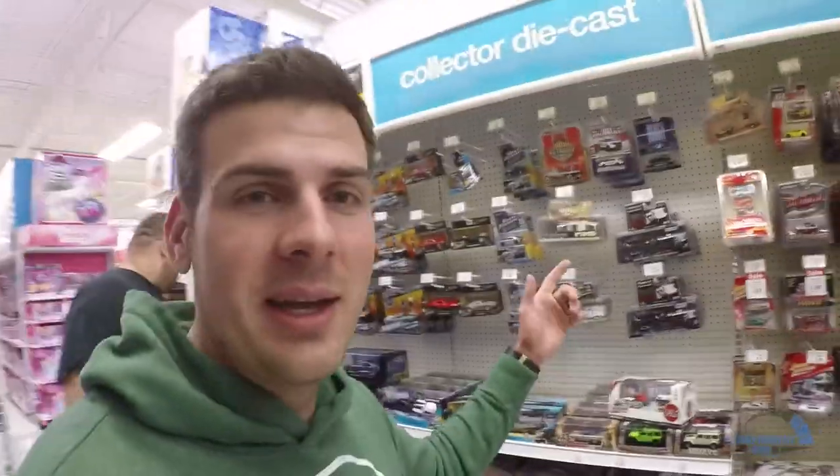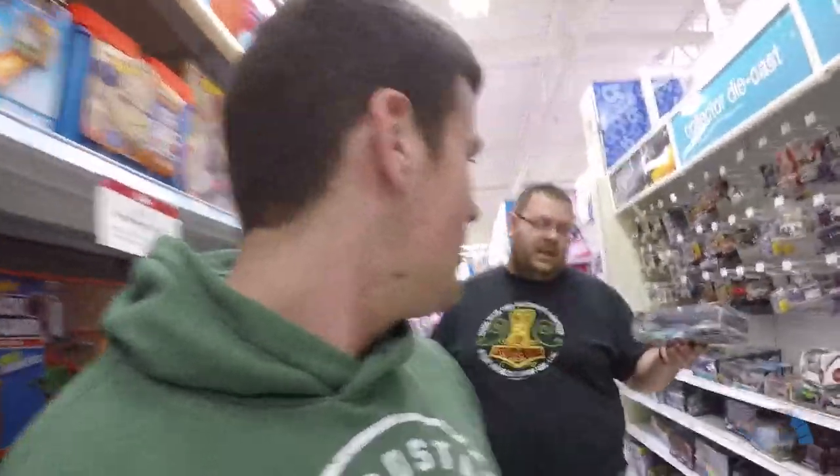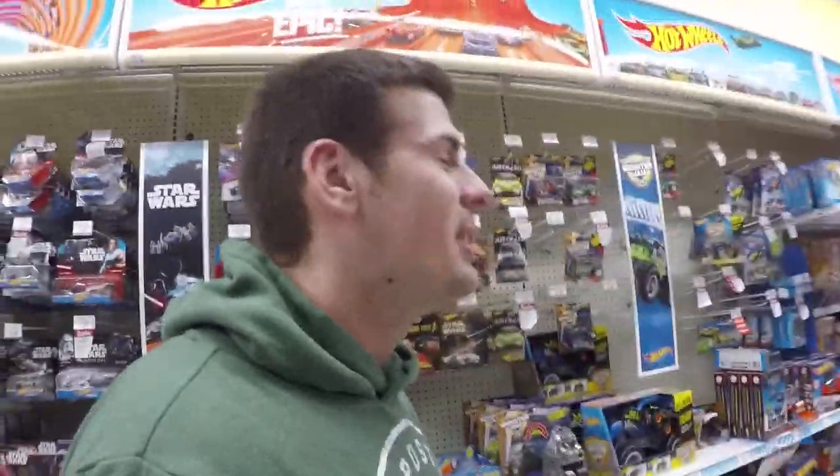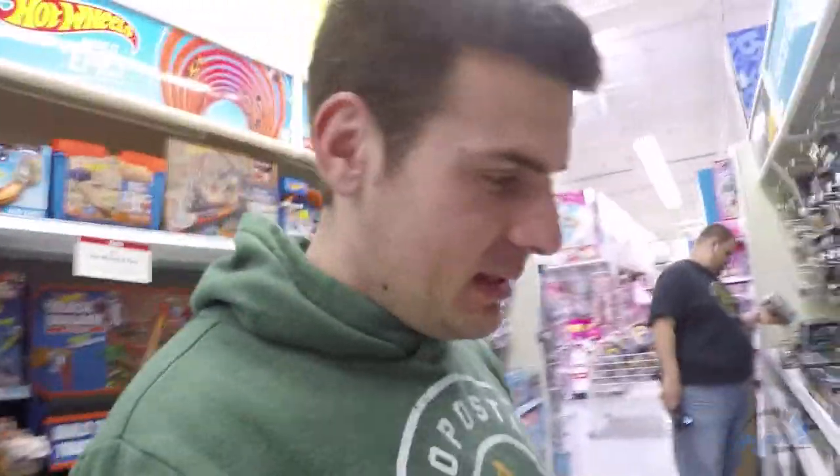So here we are at Toys R Us, looking at diecast stuff again, because I wanted to see if these guys had more. Classic Too Fast, Too Furious. I like it, Too Fast, Too Furious is fun, but not the greatest. The new one. So yeah, we're checking out to see what they got. Hopefully we'll find something fun.